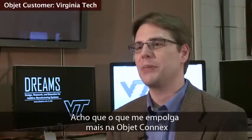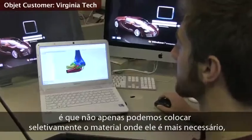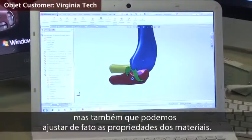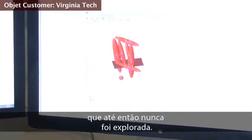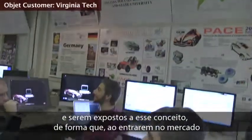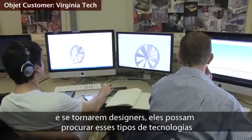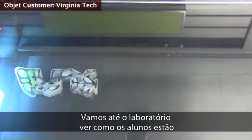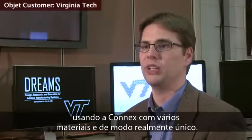I think the thing that excites me the most about the Objet Connex and the way in which we use it here in the DREAMS Lab, we're not only able to selectively place material where it's needed most, but now we can actually tune the material properties. That's a whole new era of design that's never been able to be explored before. And so it's to our students' advantage to be exposed to that concept so that as they go into industry and become designers, they can look for these kinds of technologies to really create new and innovative products. Let's go down to the lab and take a look at how the students have used the Connex in multi-materials and really unique ways.